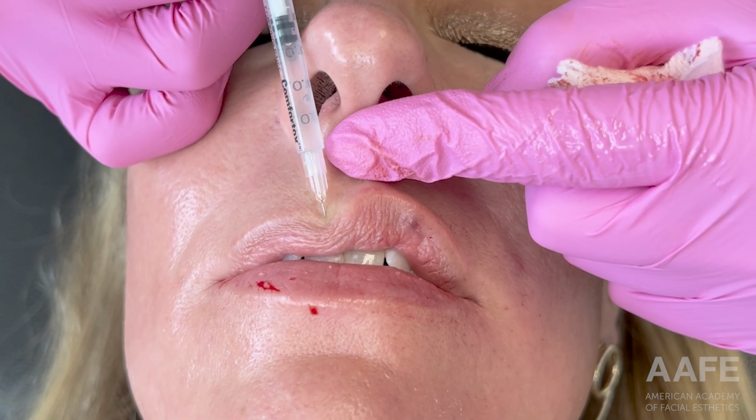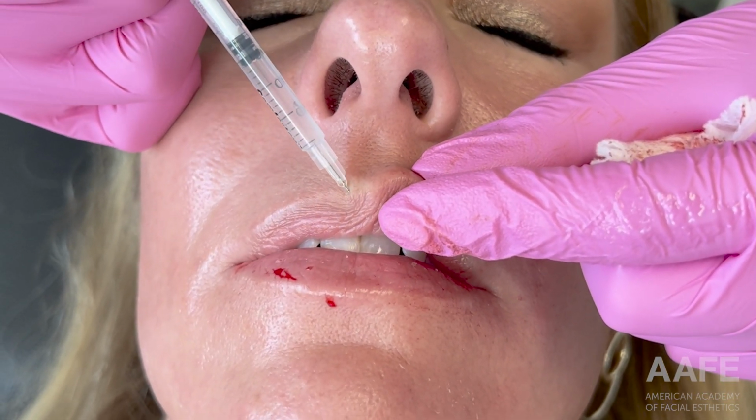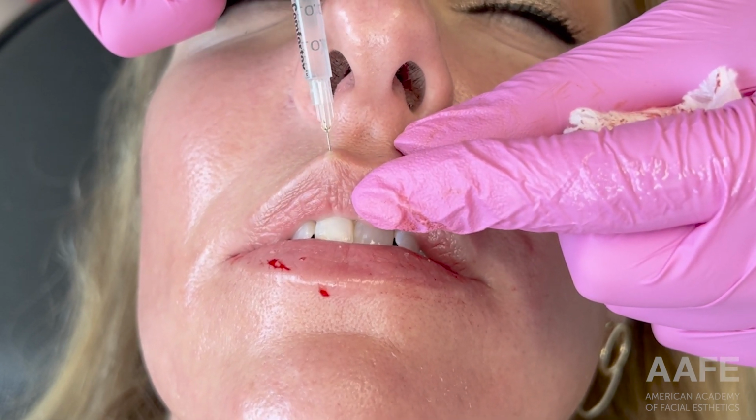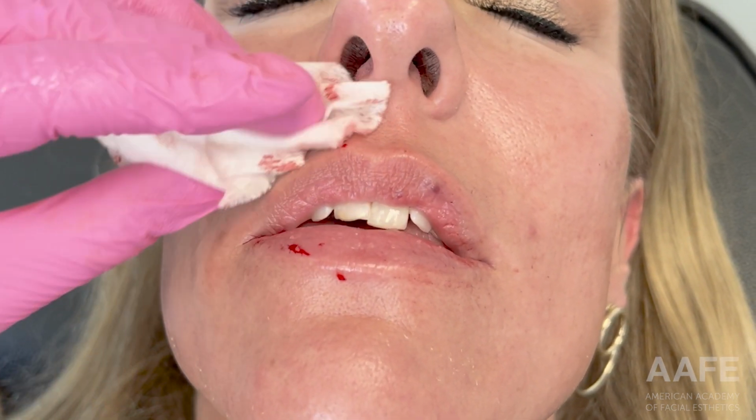Now, looking back at this, it's really cool to see how much her lips really took to filler. I mean, it looks really, really great, and it's holding structure the way I want it as well. So I was very happy with it. She was very happy with it, which is all that really matters.